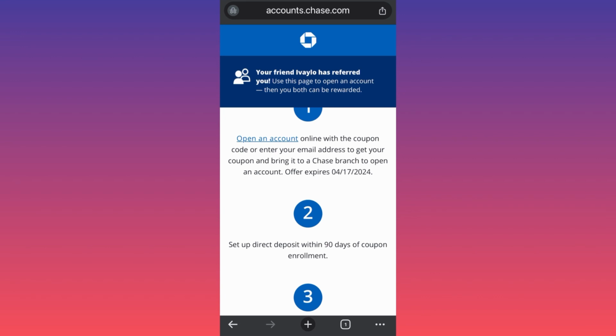Then you will automatically be enrolled through the code. There is a special code. This promotion is not available openly.